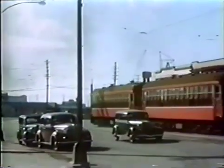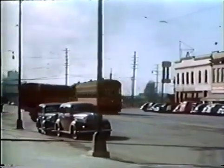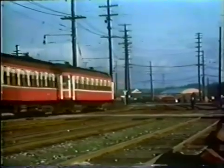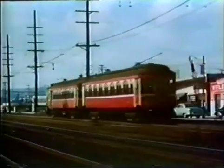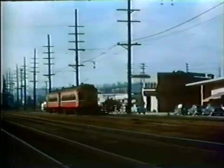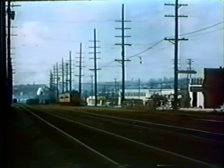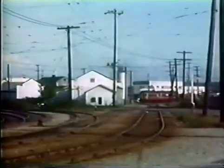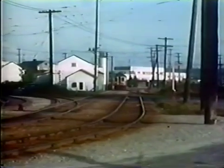He's right out in the middle of Columbia Street, and then he goes down past the front of the market, over 10th Street. In a moment, we'll get a shot of the car barns in New Westminster there. That's where they built a lot of them. Most of these cars were built in New Westminster, right in those shops.